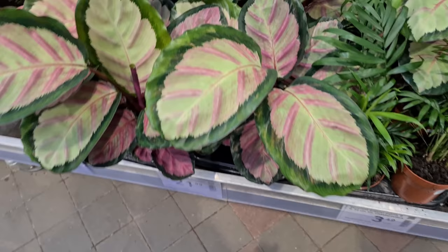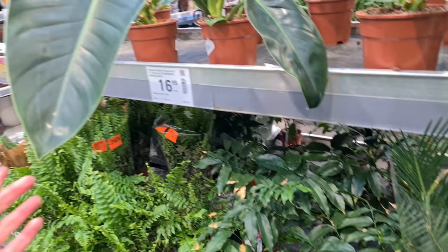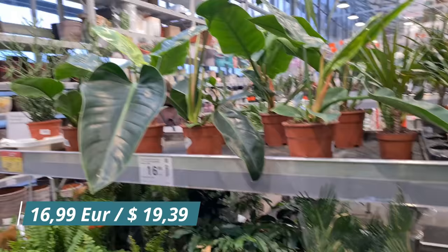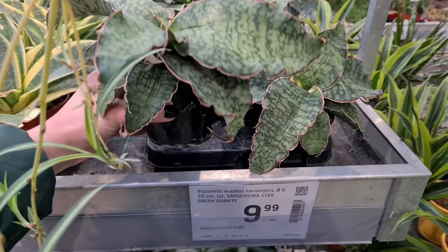And the way they unfurl? This is so sweet, look at those colors. Oh, 22 euros. Heck yeah, what a great deal. Okay, let's see what we also have. Look at that huge leaf on this Philodendron Imperial Green. Wow, 17 euros, looks fabulous. Fabulous, man. Oh my lord, look at this monster.